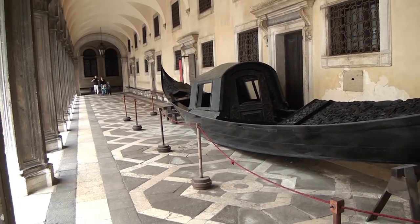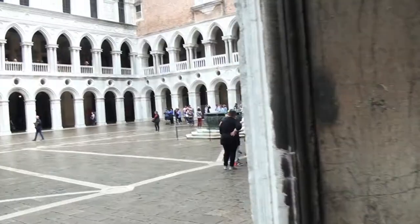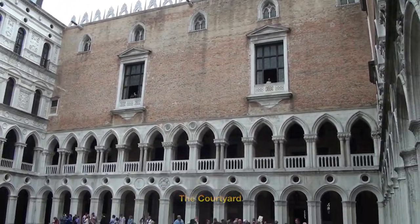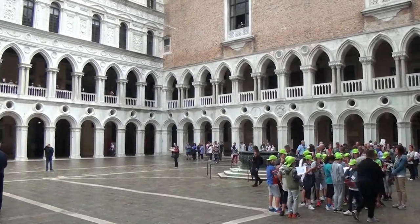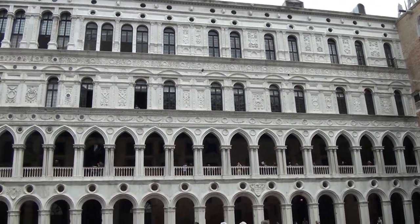I wonder if that's one of the original gondolas. The courtyard of Doge's Palace was largely designed by Antonio Rizzo after a fire in 1483. Although it's Gothic, the ornate columns, niches, and turrets feature Renaissance influences.